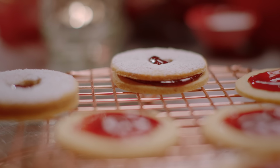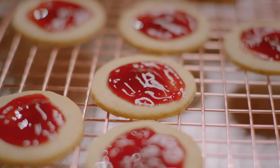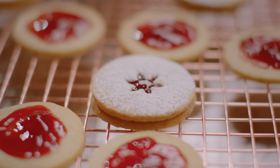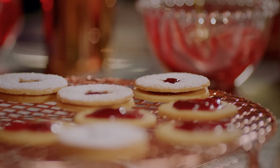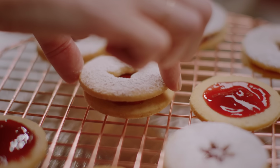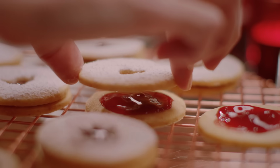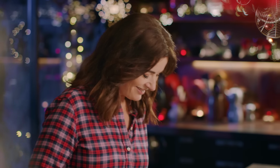I love it so much when that wonderful gleaming red just bulges through slightly. Look at them, so beautiful. Something of a seasonal stained glass window going on. Could I be feeling any more fabulously festive? Oh, Christmas has really begun.